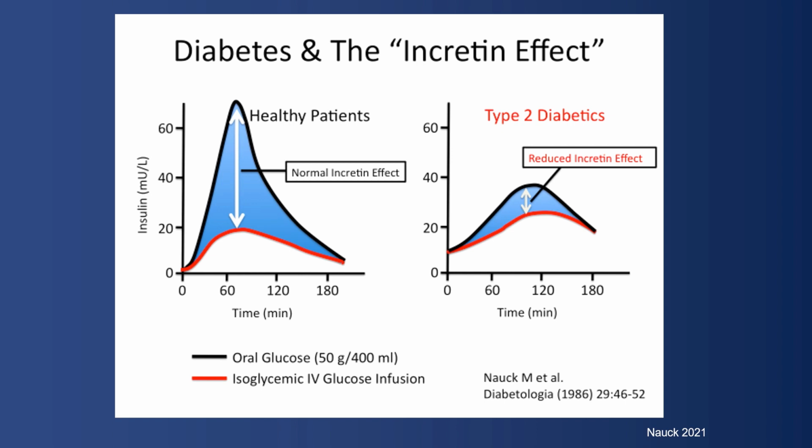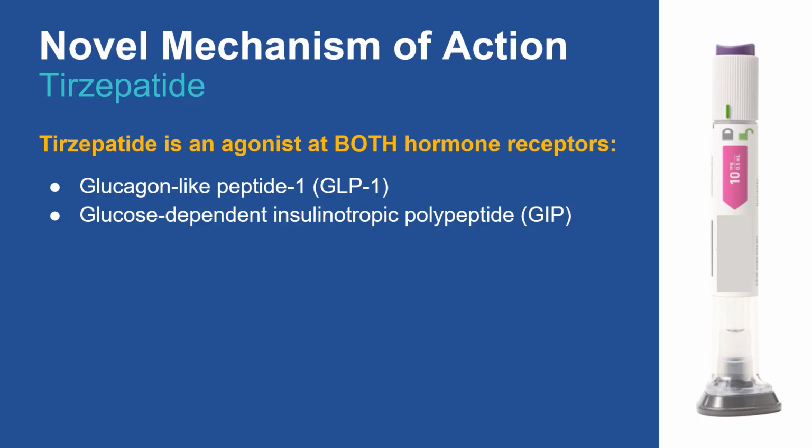As a review, in healthy individuals, as shown on the graph on the left, when oral glucose is ingested, it causes a more robust insulin secretion, represented by the black line, compared to IV glucose, represented by the red line. This difference is known as the incretin effect, which is mediated by two gut hormones, GLP-1, glucagon-like peptide 1, and GIP, glucose-dependent insulinotropic polypeptide. In patients with type 2 diabetes, as shown in the graph on the right, this effect is reduced. Tirzepatide offers a novel mechanism of action.